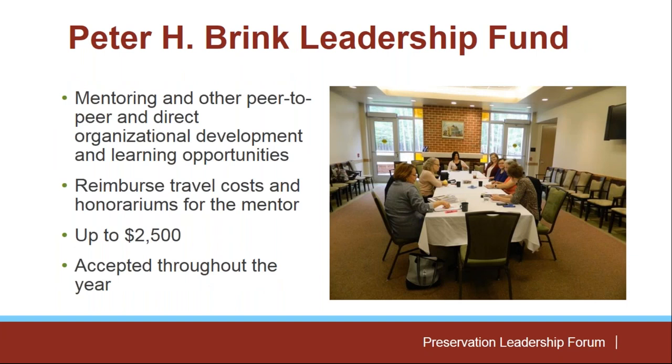This next fund moves away from typical building grants. The Peter Brink Leadership Fund is for mentoring, basically, and peer-to-peer and networking between preservation organizations. So what this does is reimburse travel costs and honorariums for the mentor up to $2,500. This is a rolling application. It's accepted throughout the year.